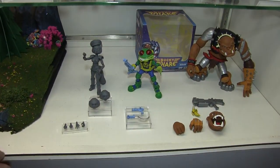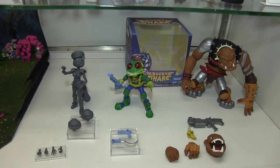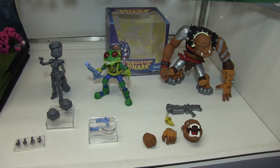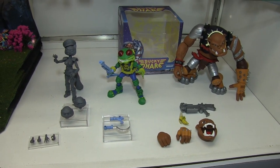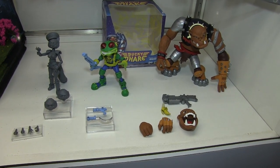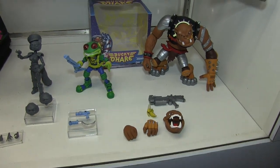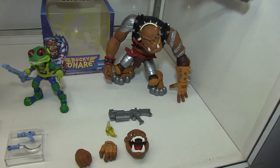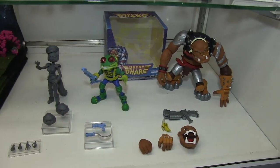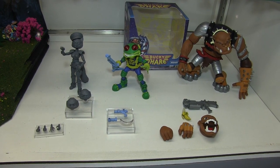Below here we've got the continuation of our popular Bucky O'Hare line. We've got Mimi LeFleur, the first time being made as a figure ever. We've got our repaint of the Toad Stormtrooper in animation colors. And we've got our giant Bruiser. And he is just huge and heavy, and he's been a huge success with us so far on pre-order, so we're very happy about him.